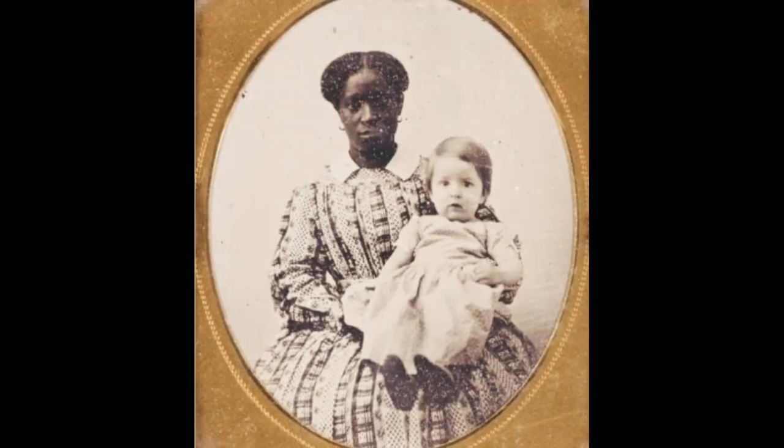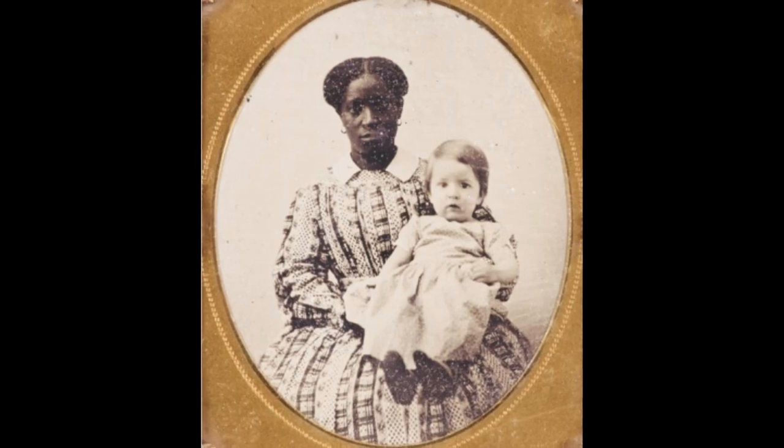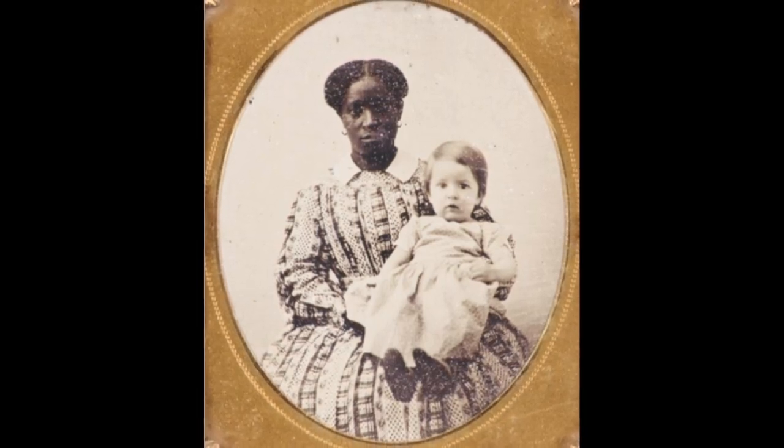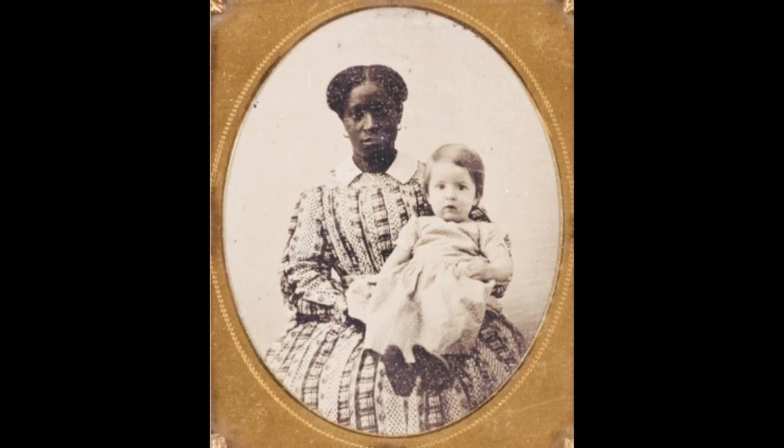Lucy Cottrell. She is a young enslaved woman. She is holding the granddaughter of a professor at the University of Virginia. African American family. This is five generations of an enslaved family.